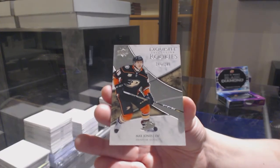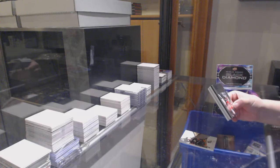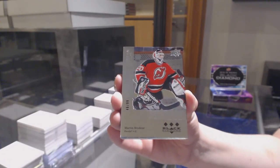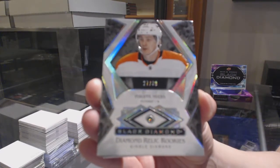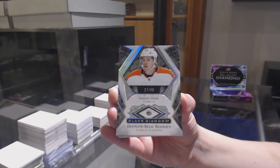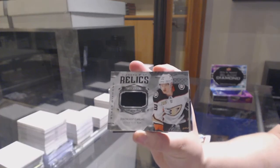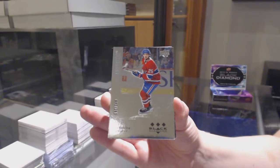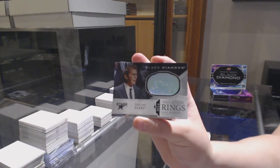$2.99 for Anaheim, Max Jones. We've got number $2.99 for the New Jersey Devils, Martin Brodeur. We've got a Diamond Relic Rookie, number $2.99 for the Philadelphia Flyers, Philippe Myers. Diamond Mine Relics jersey for Anaheim, Jakob Silfverberg. We've got number 249, Ryan Poehling for the Montreal Canadiens. And we've got a Hall of Fame rings, Mike Modano for the Dallas Stars.